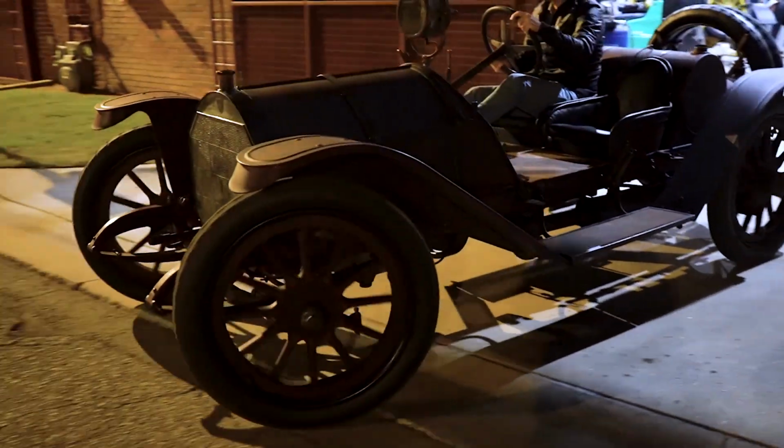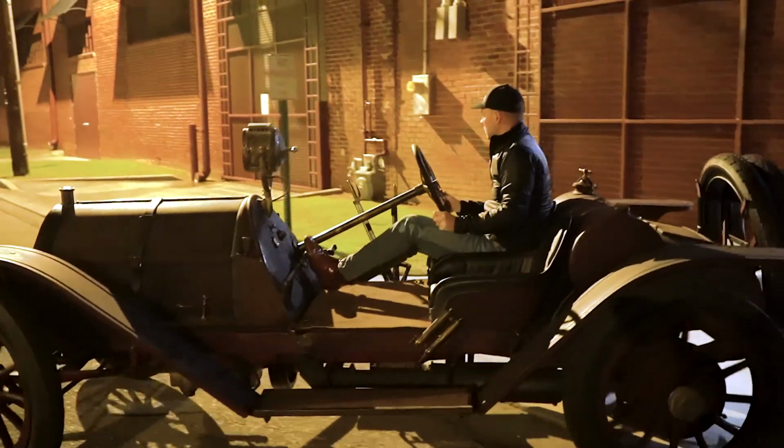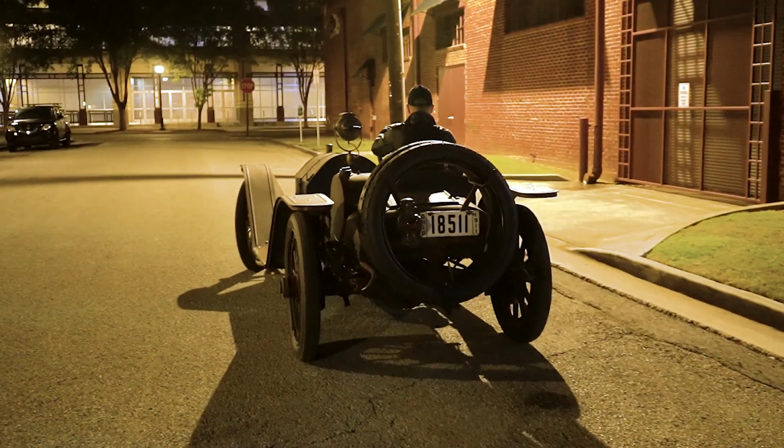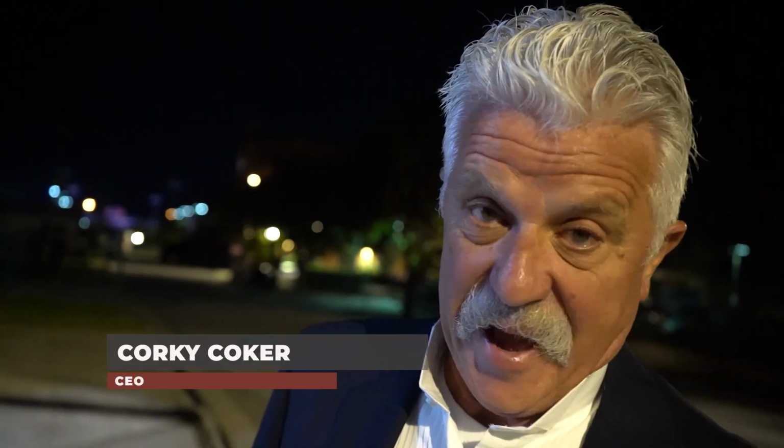This is a 1911 Mercer Raceabout 35J. Unrestored presentation, runs like a scalded dog. We had it on a race course yesterday in Group 1, and it probably came in third. It's only because I didn't want to pass anybody because the roads were wet. Great time, but we're going to the concourse, the Elegance, at the Chattanooga Motorcar Festival this morning.